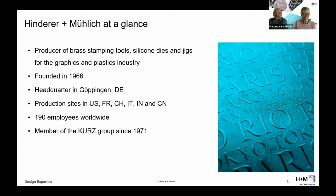The headquarters is still in Göppingen, in Germany. We have different production sites all over the world, more or less, in the US, in France, in Switzerland, Italy, in India, and in China. So worldwide, we have around 190, 200 employees working. We are together with Kurtz since 1971, so it's a long-time partnership with Kurtz. And since 2014, we are a 100% Kurtz daughter. Okay, that was a quick look into our history.